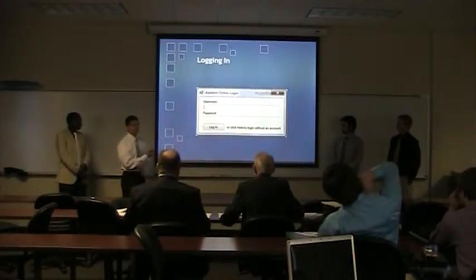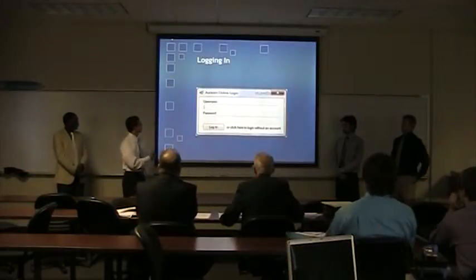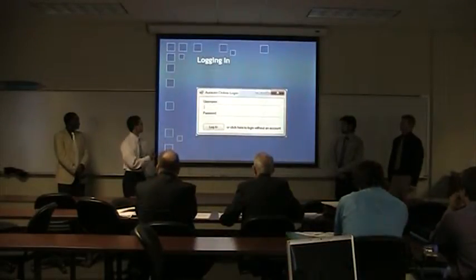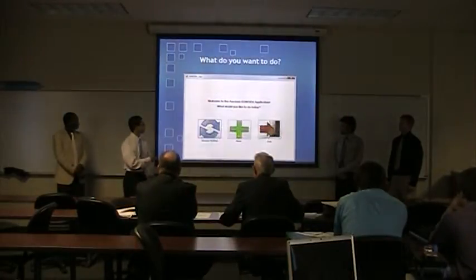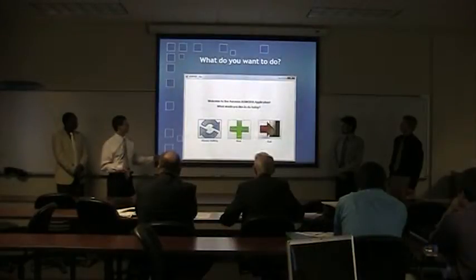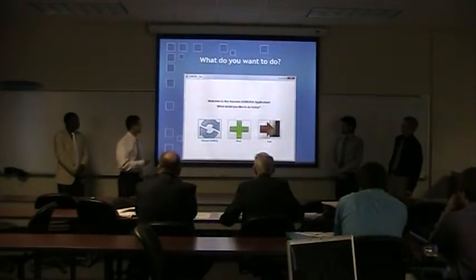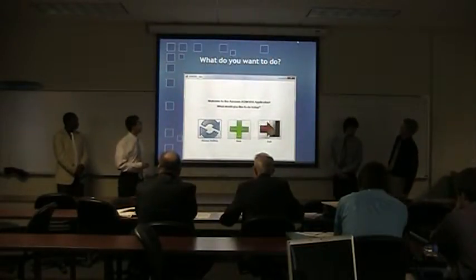First off, now that we have the database working, upon opening the program, the user would have to first insert his username and password to log into the system. And then he gets to the main Windows form. From here, he has three simple options which he can proceed with. First off, let's say he wants to reuse a setting which he previously created.